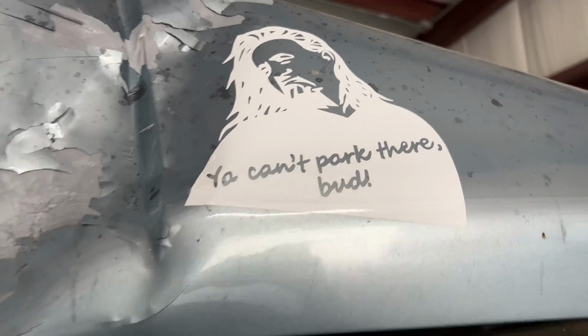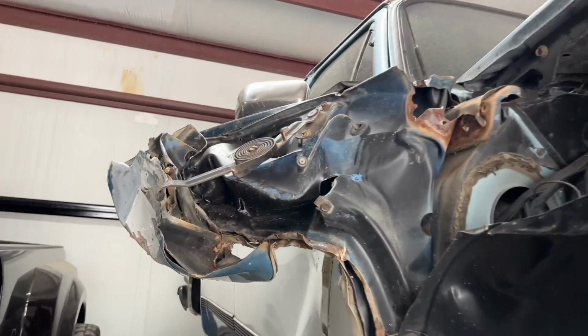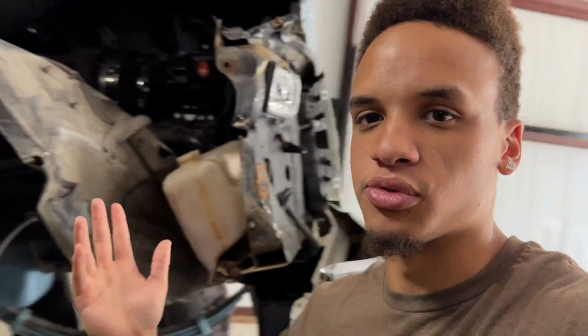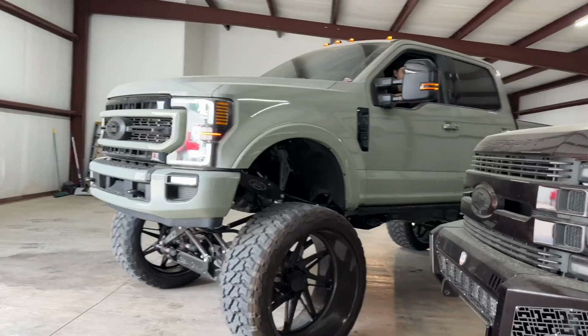So long story short, I think they had this on like a rollback or something. Truck crashed and now it looks like this. Can't park there, bud. It's really sad. This is a cool truck. Definitely got into the fender a wee bit, but you know, now you could work on the 12 valve. It's really easy to get to. So if you think about it, this is actually an improvement. I'm lying to myself to make myself not tear up.